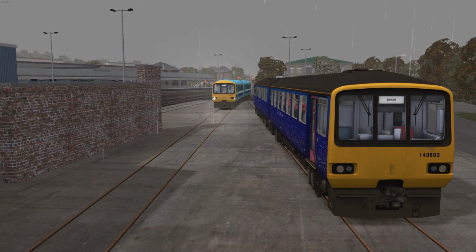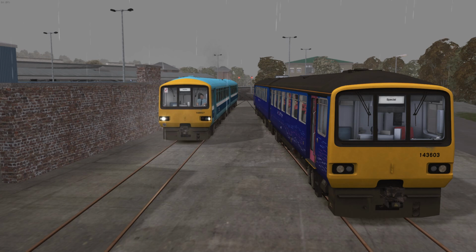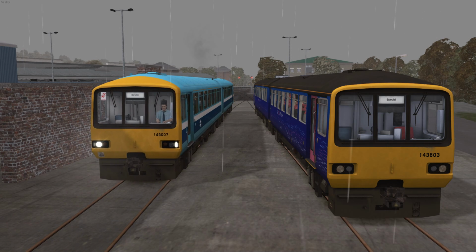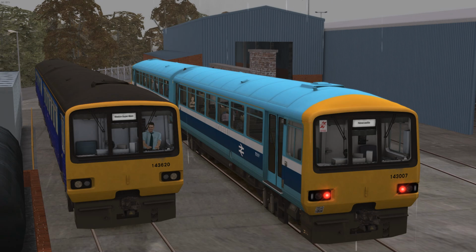Credit where it's due, DTG did alter the model to have different seats and an older headlight style, so it's not just a repainted clone of the modern-day FGW variant, in which case Dovetail would probably pass it off as some kind of what-if heritage unit. Apart from the price, the one other thing I don't like about the Provincial 143 is the shade of blue, which looks way too bright compared to the real livery.